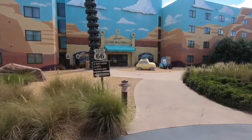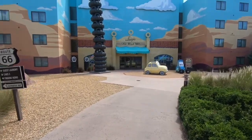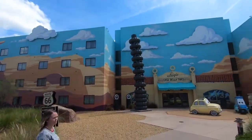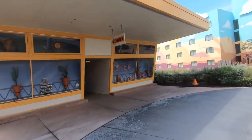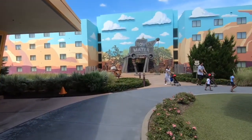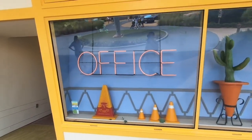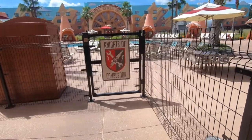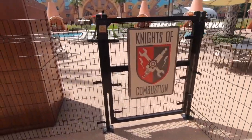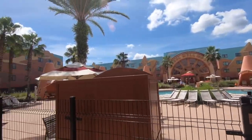You've got Luigi and Guido. I know that one, Luigi and Guido, with their tower of tires. And then over here on this side, on the other side of the Cozy Cone office, you have Mater, towing and salvage. Let's head into the office of the Cozy Cone, which is actually the pool. It's the Knights of Combustion. And then you can see they've got the little cabanas that are shaped like the cones. It's pretty awesome.